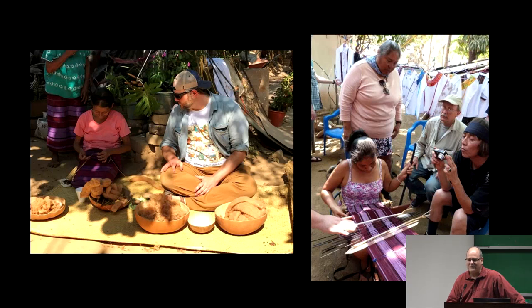We spent a lot of time doing intercultural exchanges. On the one side is Ben Bolorado, sitting with a Southern Mixtec woman, learning about using the spindle whorl with traditional brown cotton. And then on the other side, we have several folks from the group, including two tribal members, watching someone working the backstrap loom, doing a really intricate design.